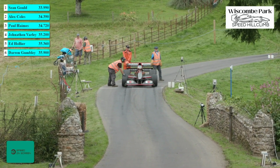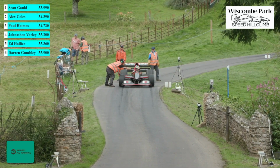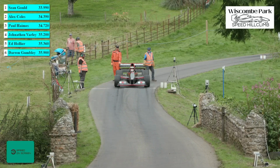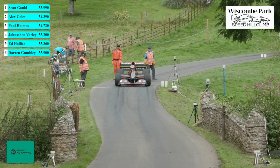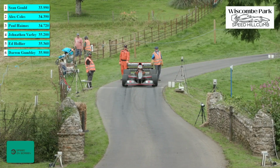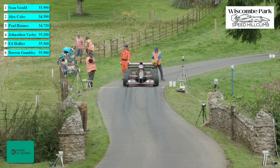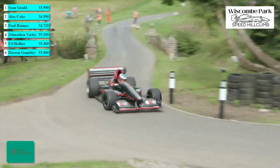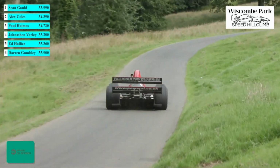Martin Groves. There's a name from the past. David from Redditch, company director of a power service installations company. His first run-off here at Wiscombe back in 2016 when he finished second in the British Hillclimb Cup.